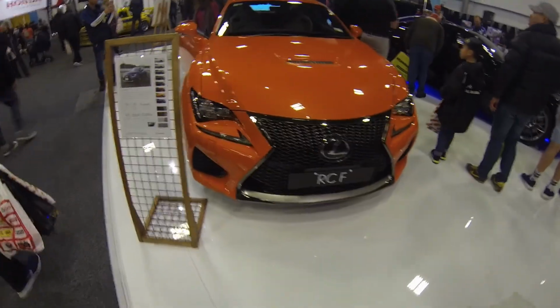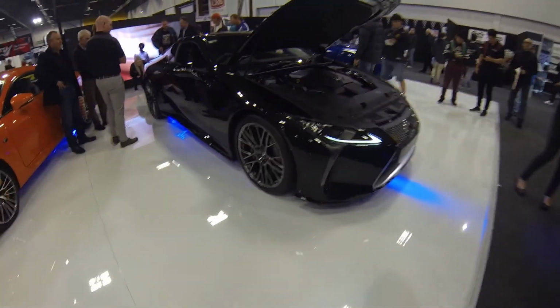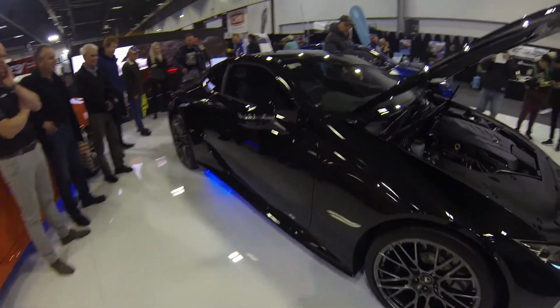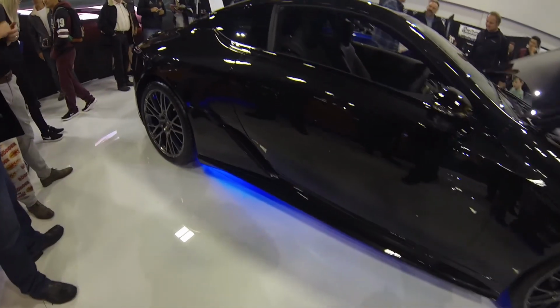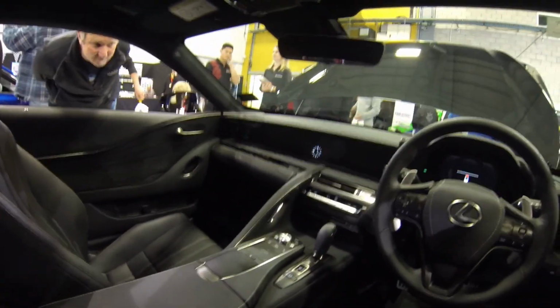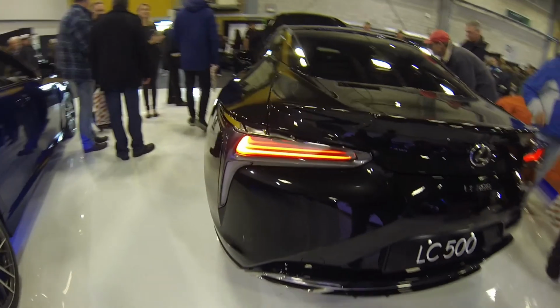RCF. RCF. Oh, the new one. An LC500. RCF? LC500. Probably take the LC. 10-speed gearbox. Why not? Do want a manual though. I'll just go grab the Honda. No. Body kit looks so good. Beautiful interior. Very subtle. So good. Now I'm just waiting on the Supra.